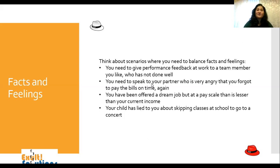Or let's say you've been offered a dream job, but the pay scale that it's offered at comes at a much lesser income than what you're currently used to, and you need to make a decision around this. Or let's say your child has lied to you about skipping classes to go to, let's say, a concert or a party, and you've just found out, and you need to have a conversation with your child about what's happening.